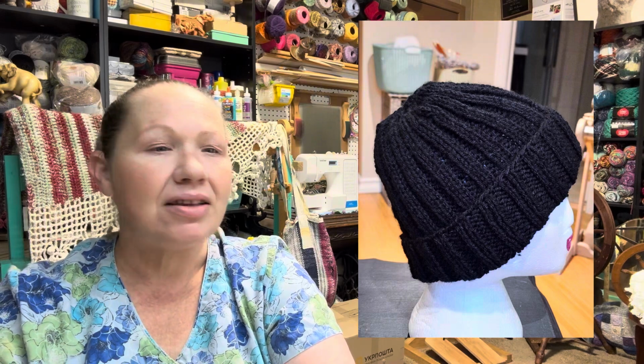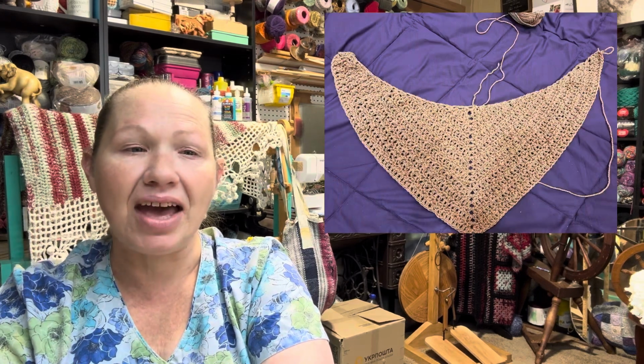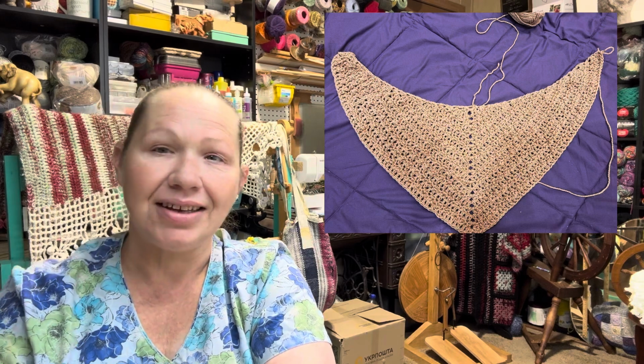Now we have Miss Sharon, and she finished a beanie this week, and the beanie is Sandoval, I'll put that up here, by She Makes Hats. And I think these beautiful, beautiful pictures, absolutely love them. Thank you, Miss Sharon, for sharing. She's also started a shawl by Bag O'Day, and that is the Butterfly Effect. Check it out. Thank you, Miss Sharon, for sharing your beautiful work.